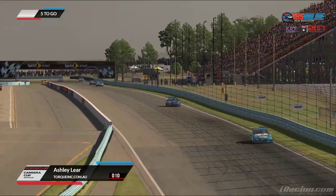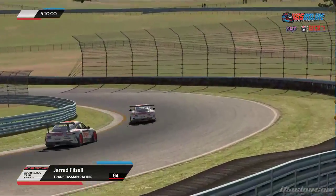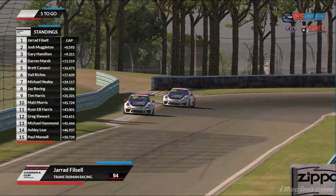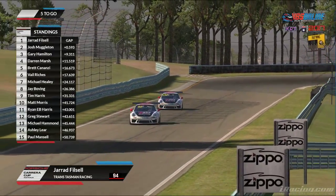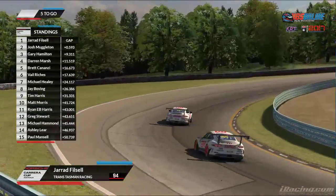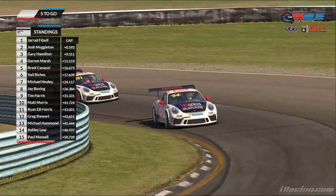So just do a quick run through the top 10 now. It's sort of shaking out a little bit. So Filsell, Muggleton and Hamilton are your podium. Darren Marsh is a couple of seconds off Hamilton. Then Brett Canazzi is the top 5, but he's got Vale Ritchie for company in 6th. Michael Healy and Jay Boving are 7th and 8th. 9th, Tim Harrison. Rounding out your 10 is Matt Morris.